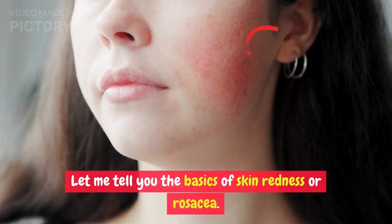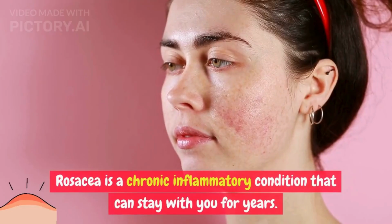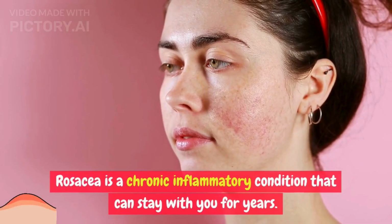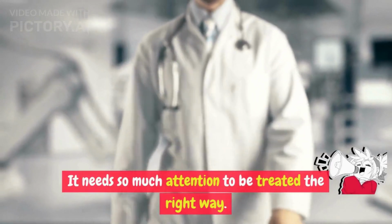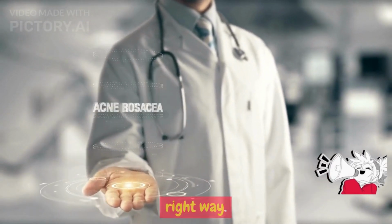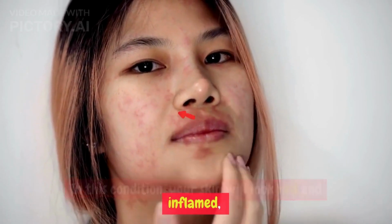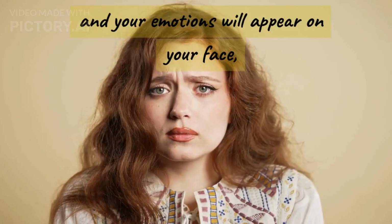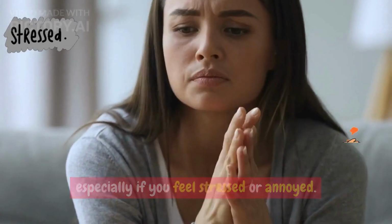Let me tell you the basics of skin redness or rosacea. Rosacea is a chronic inflammatory condition that can stay with you for years. It needs so much attention to be treated the right way. In this condition, your skin will look red and inflamed, and your emotions will appear on your face, especially if you feel stressed or annoyed.